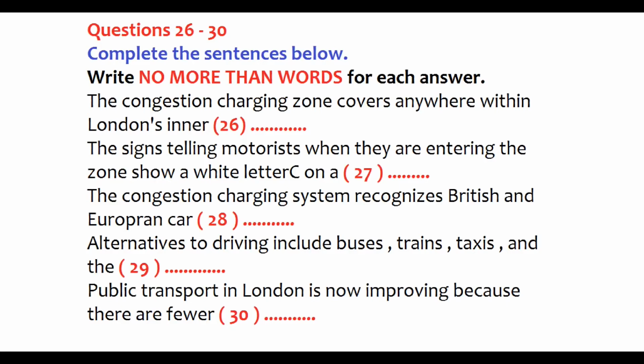OK, on to the area itself. The congestion charging zone is everywhere inside London's inner ring road. For those of you not familiar with London's road system, this includes the City of London, that's the main financial district, and the West End, the commercial and entertainment centre. If you're still not sure, there are very clear signs on all roads which indicate when you are entering the area. These are round and have a white letter C on a red background.